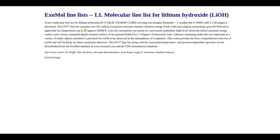Next article. Exoplanet line lists. A molecular line list for lithium hydroxide. A new molecular line list for lithium hydroxide covering wavelengths λ greater than 1 μm is presented. The OYT7 line list contains over 331 million transitions between rotation-vibration energy levels with total angular momentum up to J equal to 95 and is applicable for temperatures up to T approximately 3,500 K. Line list calculations are based on a previously published high-level ab initio potential energy surface and a newly computed dipole moment surface of the ground X¹Σ⁺ electronic state.